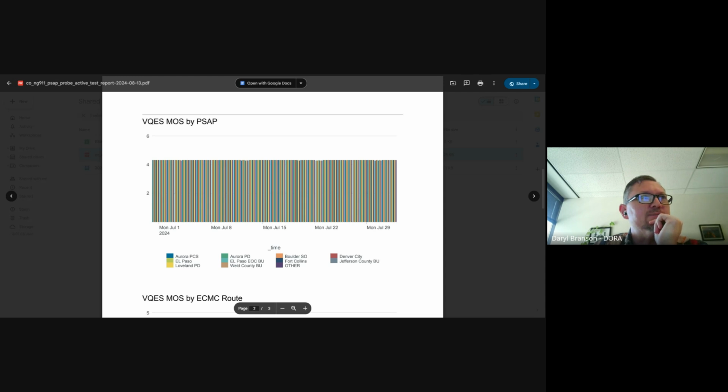And I don't know how that's measured. I don't know what your system looks at to determine the MOS score. I don't know if you can speak to that at all and why those types of staticky lines or call quality issues aren't showing up on this chart.